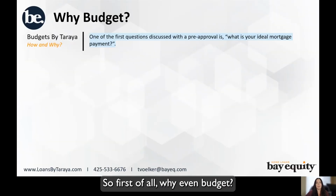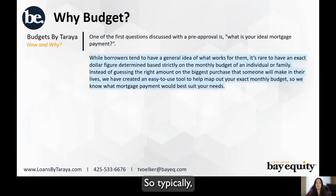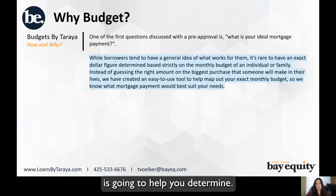So first of all, why even budget? When we're looking at a pre-approval for your next purchase or refinance, one of the first things we're going to ask is, what is your ideal mortgage payment? And what we want to do is really narrow down exactly the dollar amount that works for you and your family. So typically when we go over that ideal mortgage payment, often people will have a general idea, but it's actually very rare to have an exact to the dollar amount that works for you based strictly on exactly what's coming in and what's going out and what's going to work for your family. So that's what this tool is going to help you determine.